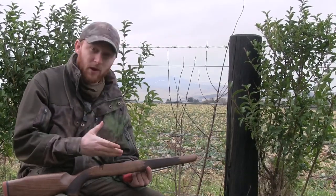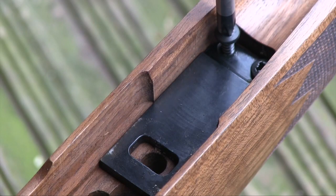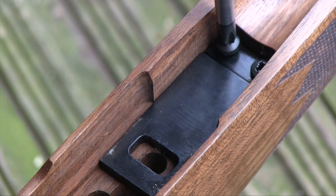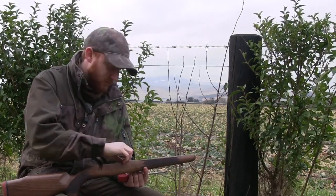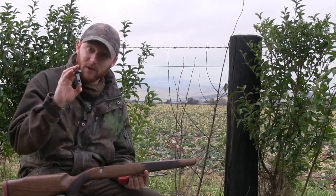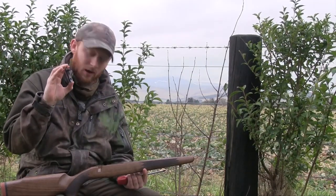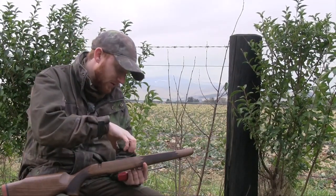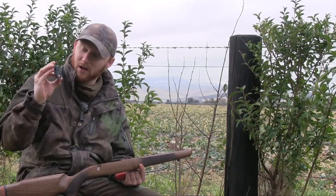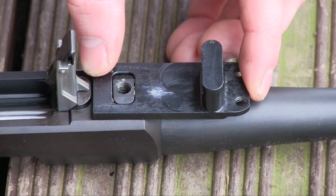Initial inspection of this recoil plate doesn't fill you with confidence. Metal plate here, fixed with two wood screws essentially into the stock. However, I've taken these out and it actually reveals how it's made and how it's fixed. We do have a very substantial piece of metalwork here with a nice big thick strong lug at the front. That sits into a milled slot in the stock itself. So the lug on the action transfers the stresses from here into this lug at the front.